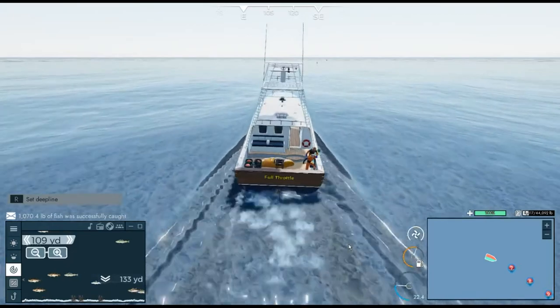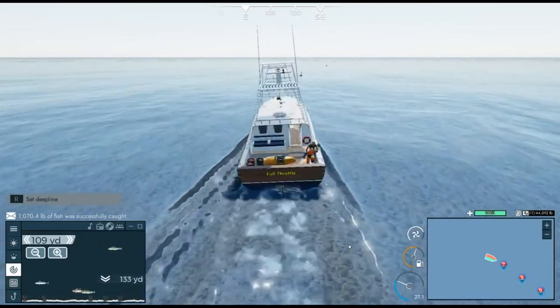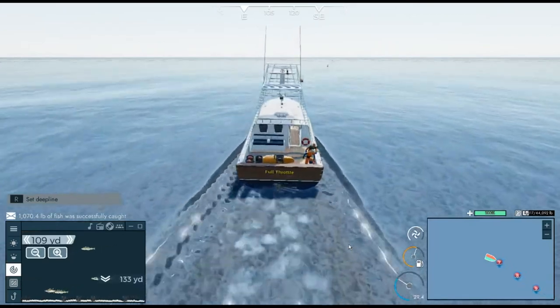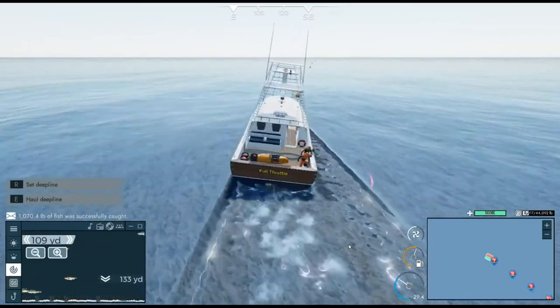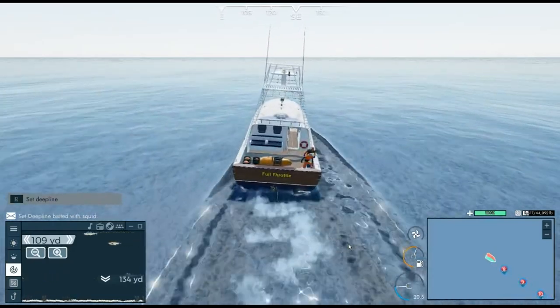We've got six more lines to go. It definitely is not going to take a whole lot long to get all 12 lines, especially going 30 miles an hour. Whoa! Hey, pick that up at 22 miles an hour. Come on. Gee whiz.